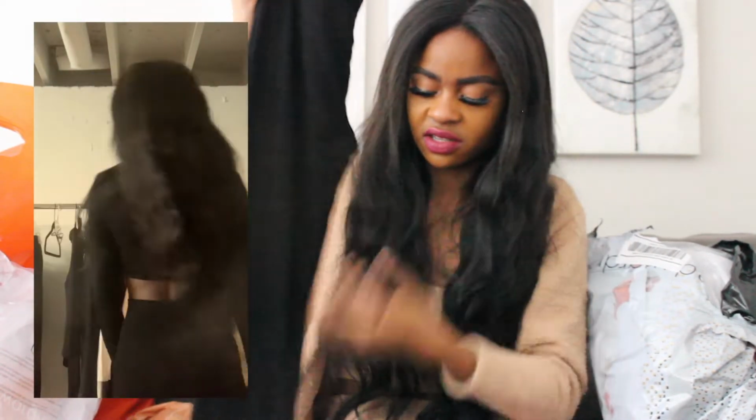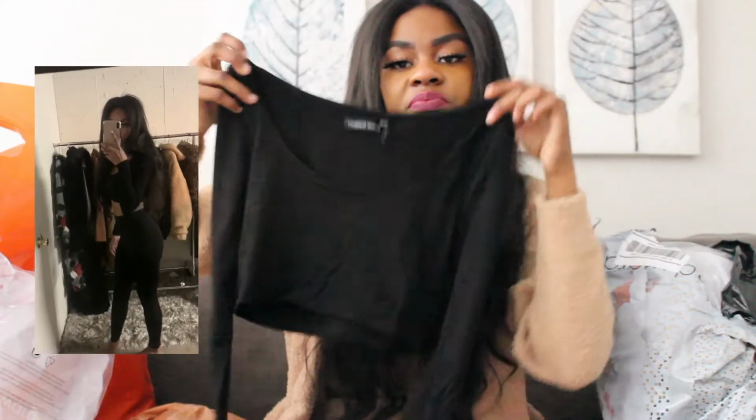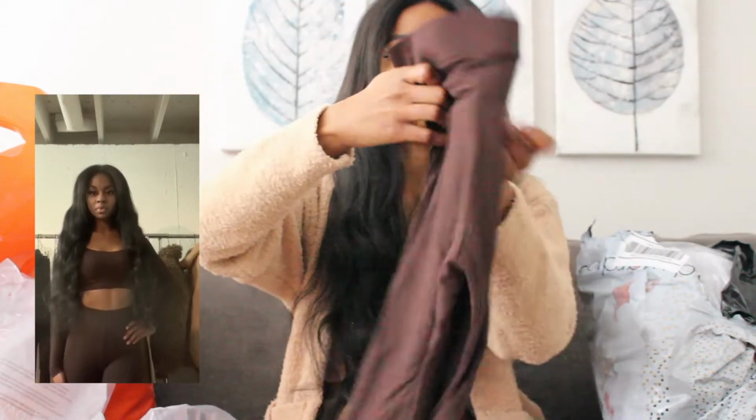Even though I already have these leggings, I think, that I got from Nordstrom that you guys saw in my last video, it don't hurt to have two, though. Scooped up neck top. Also in a size small. Also got them in chocolate brown, which is definitely my favorite of the colors because it's actually super cute. There's the top. Here are the bottoms to this set.